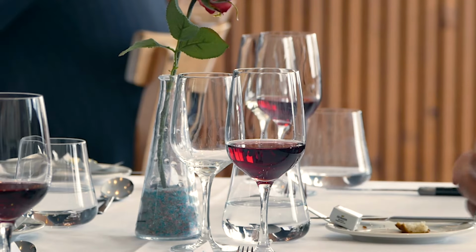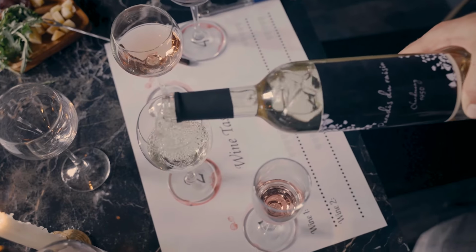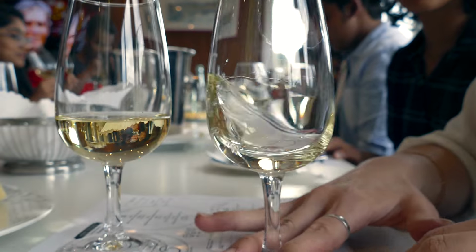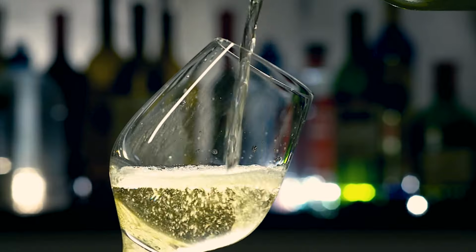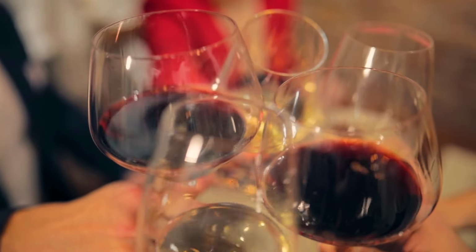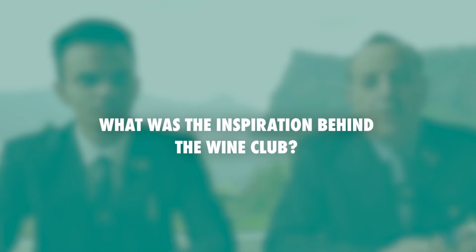My name is Anthimos and I have been organizing the wine club with the help of Mr. Georgiou. We do the wine club to tell students about the different kinds of wines, to explain to them what different kind of wine pairings they could be, also to give them a nice knowledge about what different kinds of wines are. We do the wine club twice in every term, once in the beginning of term and then once at the end of term.